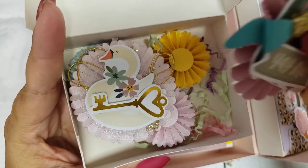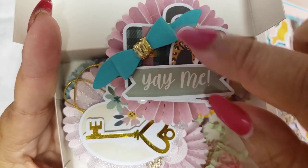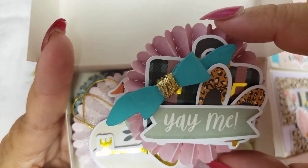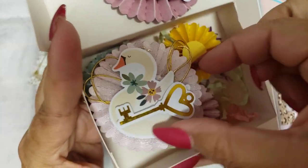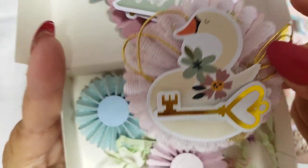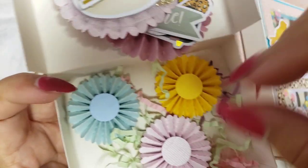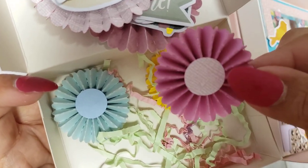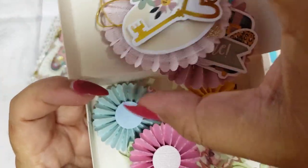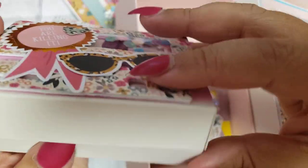Aw, tiny little rosettes. Look at that. And then I like how she added the gold twine around there. Super cute. This one she added some tulle, the key. This one's more like a, what do you call it? Like a cord type ribbon or trim. And then some tiny mini rosettes. Absolutely beautiful. I love it all.